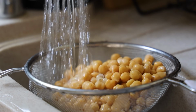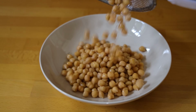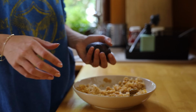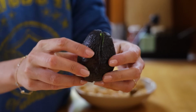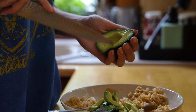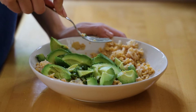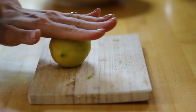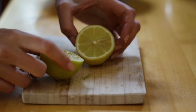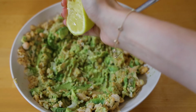Start by rinsing the chickpeas and in a large bowl, mash with a fork. Then add 2 ripe avocados and mash that too. These avocados were so pretty. Then I added half a lemon's juice, which contains vitamin C, so it helps the iron to be absorbed better and also helps the avocado not to go all brown.